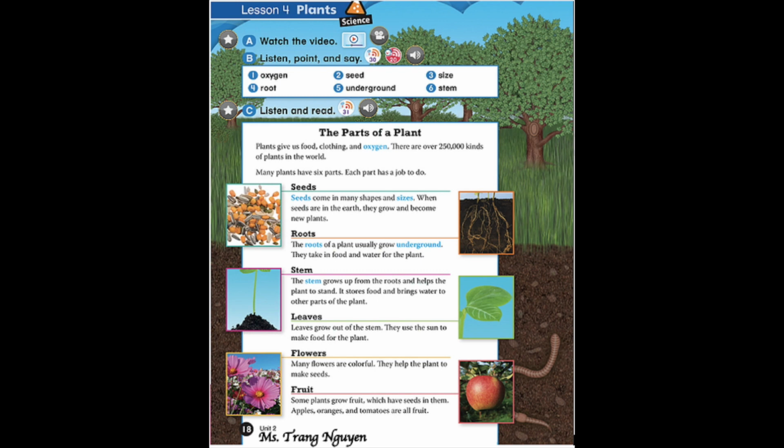Stem. The stem grows up from the roots and helps the plant to stand. It stores food and brings water to other parts of the plant. Leaves. Leaves grow out of the stem. They use the sun to make food for the plant. Flowers. Many flowers are colorful. They help the plant to make seeds. Fruit. Some plants grow fruit, which have seeds in them. Apples, oranges, and tomatoes are all fruit.